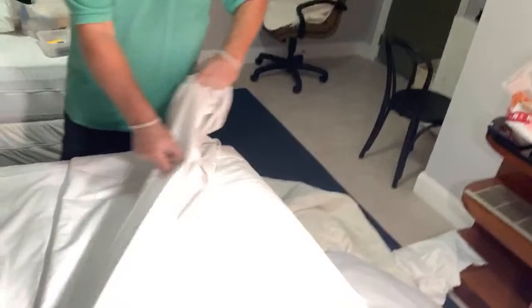Okay, I'm seeing... oh, this is two layers, I'm sorry. These are laundered and brought in. They must have their sheets laundered by a service. Actually, you know, I'm glad they charge 80 if this means you get clean sheets.